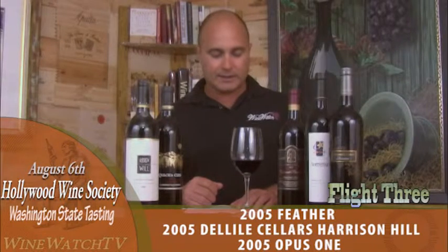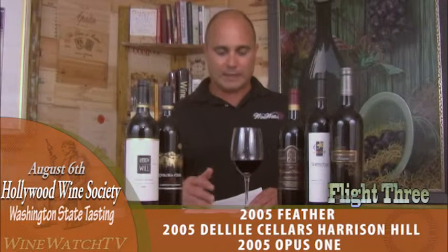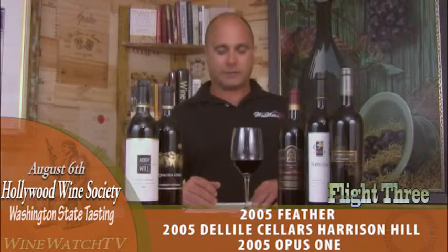The DeLisle Harrison Hill, also excellent. And like I said, the Feather was corked. The DeLisle had just a little bit of a Band-Aid character to that wine, maybe a little bit of medicinal note, but also had a lot of nice dried tobacco. Really smooth and classy wine, the 2005 DeLisle Harrison Hill.